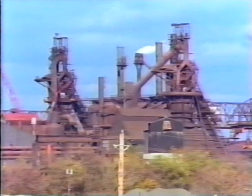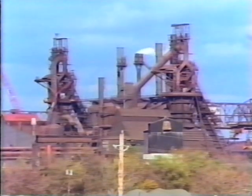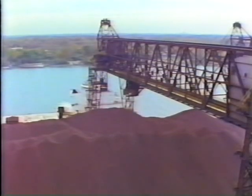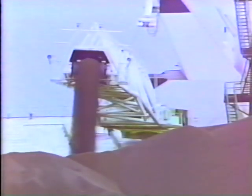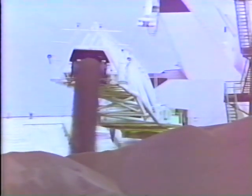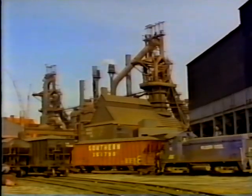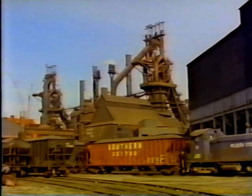Dominating the skyline of the Trenton Channel are the behemoths of the steel industry, the blast furnaces. Here, millions of tons of pelletized iron ore are unloaded by massive Great Lakes carriers which sail from ports in the Upper Peninsula of Michigan. Daily unit trains loaded with coke arrive from huge coking complexes in Virginia.